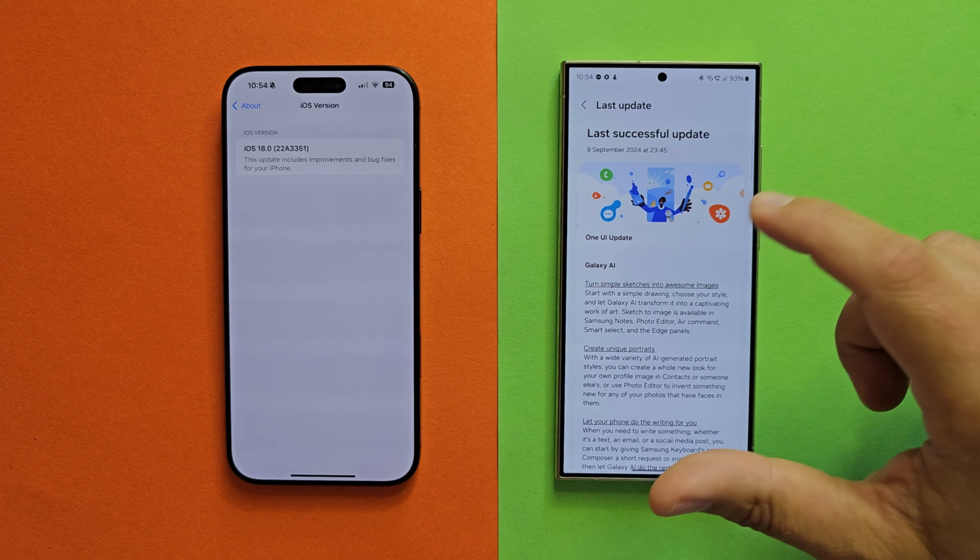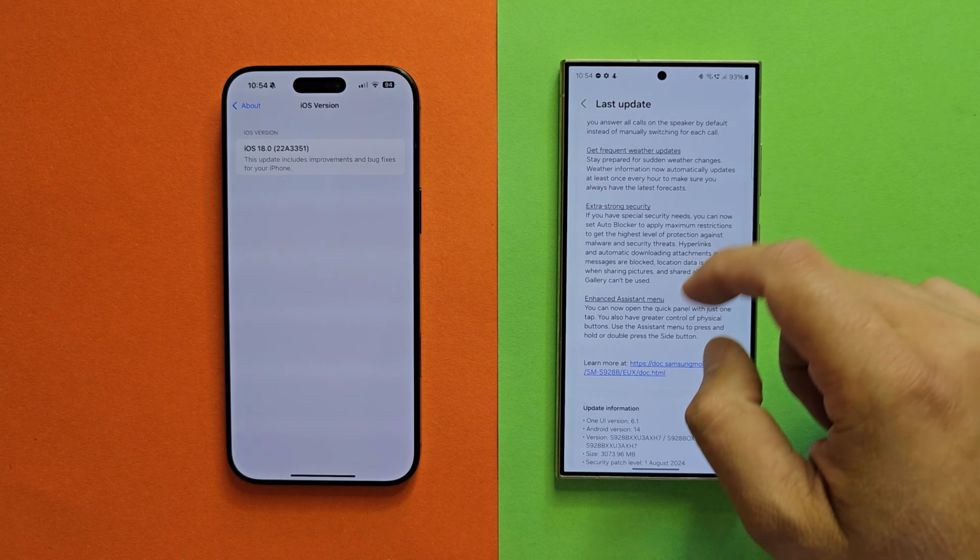On the right I have the Samsung Galaxy S24 Ultra with the latest One UI 6.1 with the functionality from the 6.1.1. You can check my full review and coverage there, everything about animations, performance and camera. In this video I am going to test the latest Apple chip, the A18 Pro, versus the current most powerful Snapdragon 8 Gen 3 that is inside those phones.